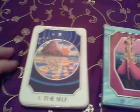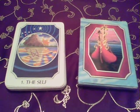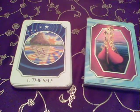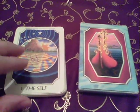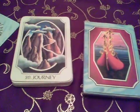So anyway, what's funny though is that I use cards. That's why I said they were heresy before, because when you think of runes, most people think of little rocks with etchings on them and things like that. I don't really like to use anything. I really am attracted to the idea of cards, and so when I found these, I thought, oh good, I can use this system and I don't have to use rocks. So here we have the Self, Journey.